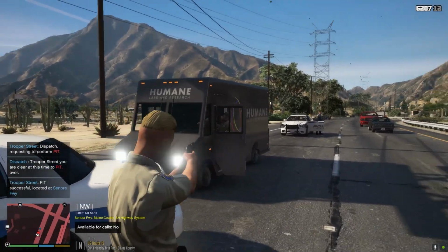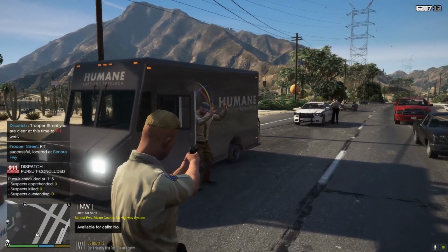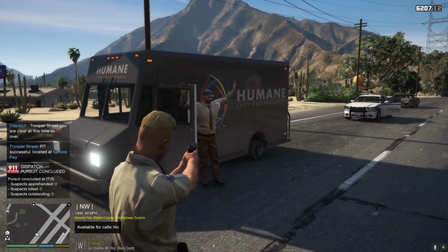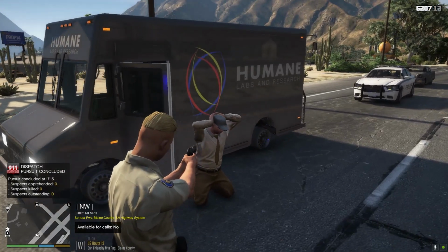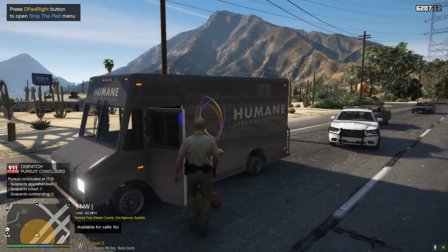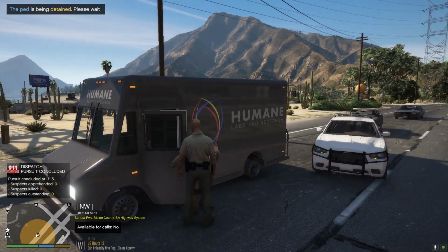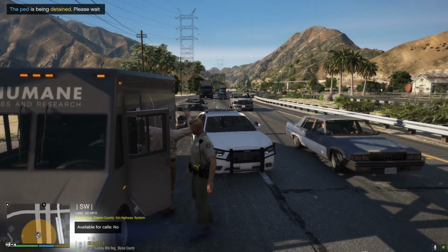All right, sir, just get out the car. Hands up. Get down on your knees. Don't leave now. I need you. Okay. Well, he's going to just take off, I guess. Let's go ahead and slow down traffic. Alright, let's go ahead and get this guy arrested, then moved off the side of the road, and we'll see the damage we did. Really, dude?